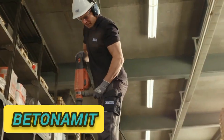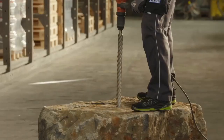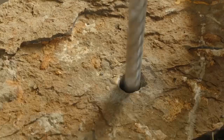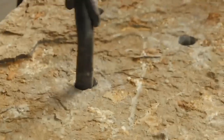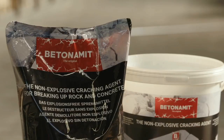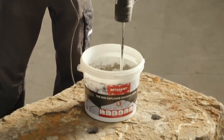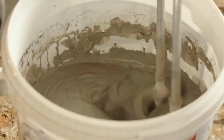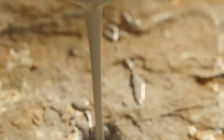Betonamid. Betonamid is an explosion-free demolition agent which enables relatively accurate demolitions without the need for special conditions or equipment. It has a very good shelf life of at least 3 years. After a reaction time of only a few hours, Betonamid develops an enormous expansion pressure, which is soon so powerful that every hard rock and even reinforced concrete is broken apart.